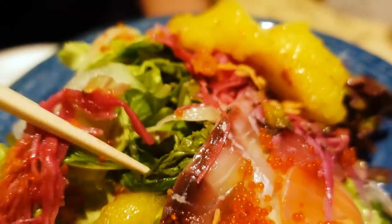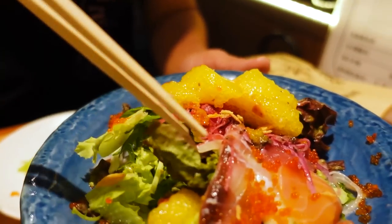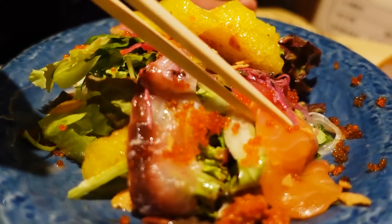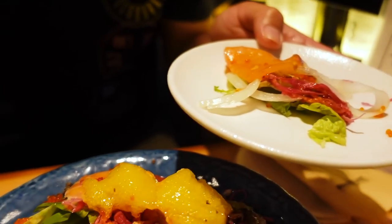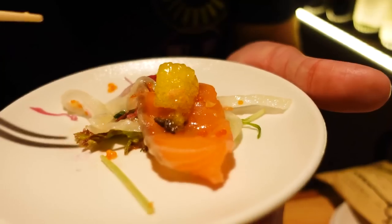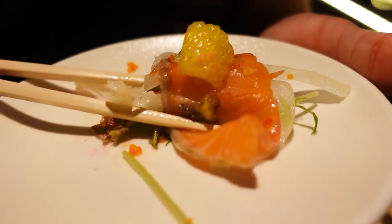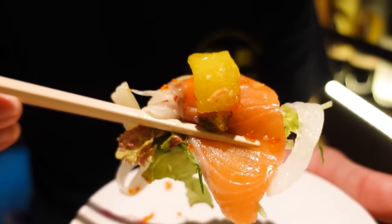It's like a seafood salad to me. You got a lot of vegetables in the bottom, like lettuce and mizuna, onions as well. And then you have so much fish on the top. I'm going to have salmon this time. And I think this green thing is olive paste. So for you foodies out there, I think you can already imagine the flavor bomb of this.